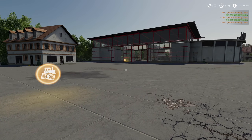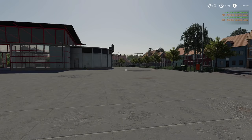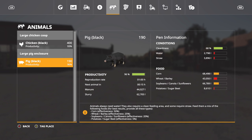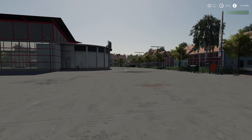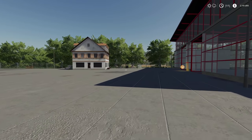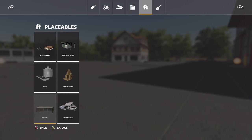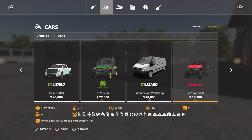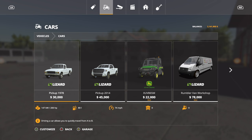$2.1 million that we've got, plus, I don't know if we can go in and see it, we've got 400 chickens and 190 pigs to take with us. Unfortunately, we have no way to get to where we're going. I totally forgot. I don't have a vehicle. So what do we get? What vehicle do we get?